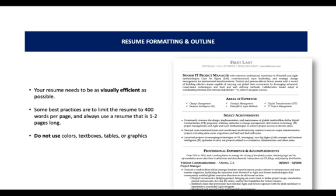Some best practices that we recommend as well is to limit the resume to around 400 words per page. That helps it be easier to read, and the average recruiter or hiring manager only spends about 8 to 12 seconds to overlook a resume before deciding whether or not to move a candidate forward. So again, it's really crucial to achieve this visual efficiency. You should always use a resume that is 1 to 2 pages long. You never want to exceed 2 pages. The only exception to that rule would be if you were creating an academic CV or a federal resume, but for the majority of cases, for a standard resume, you want to keep it at 1 to 2 pages.